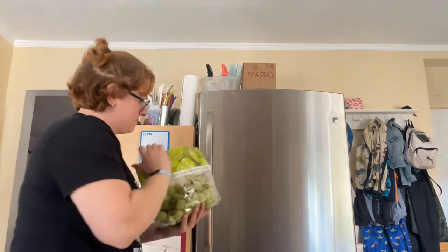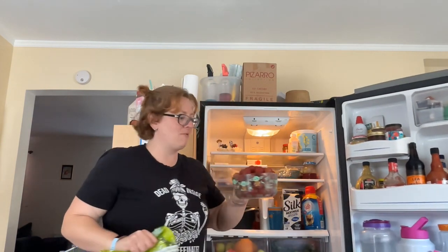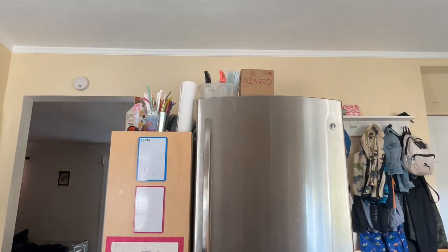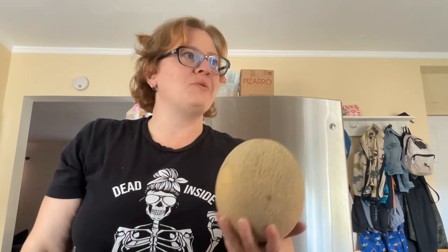We got purple grapes last week, and we still have this much left because they're seeded and nobody wants to deal with the seeds. Mangoes, one of which is not quite ready. This one is ready. Some avocados, which is good because I just finished off the avocados from last week. Fruits, oranges, crap ton of apples. A melon, which the baby's the only one that eats, so there's that. Like, what do you do with melon?